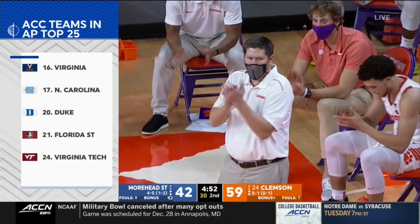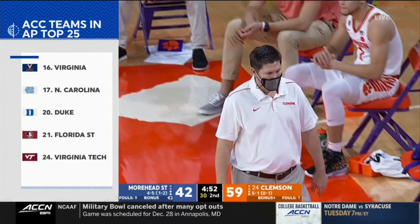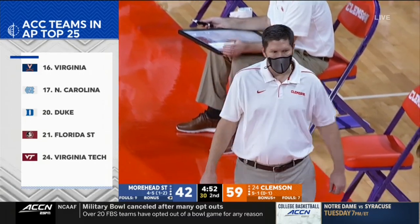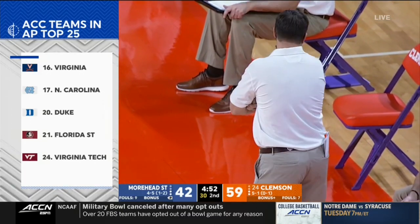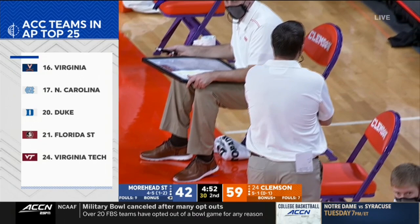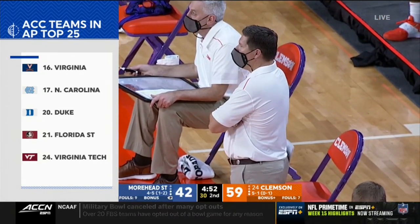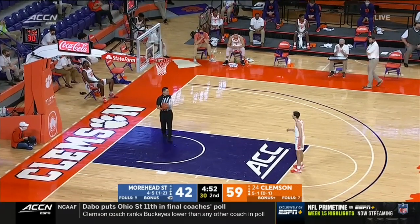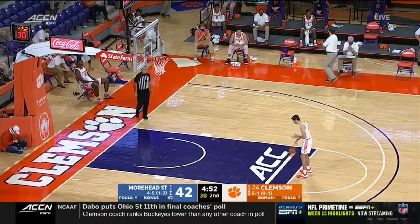North Carolina with an unproven backcourt, talented, tremendous front court. Duke is so talented, but so young again. And Virginia has to find their defensive identity, and they need offensive help to go with Sam Hauser. Jay Huff has to step up as a redshirt senior, but they have a really nice freshman point guard in Reese Beekman.